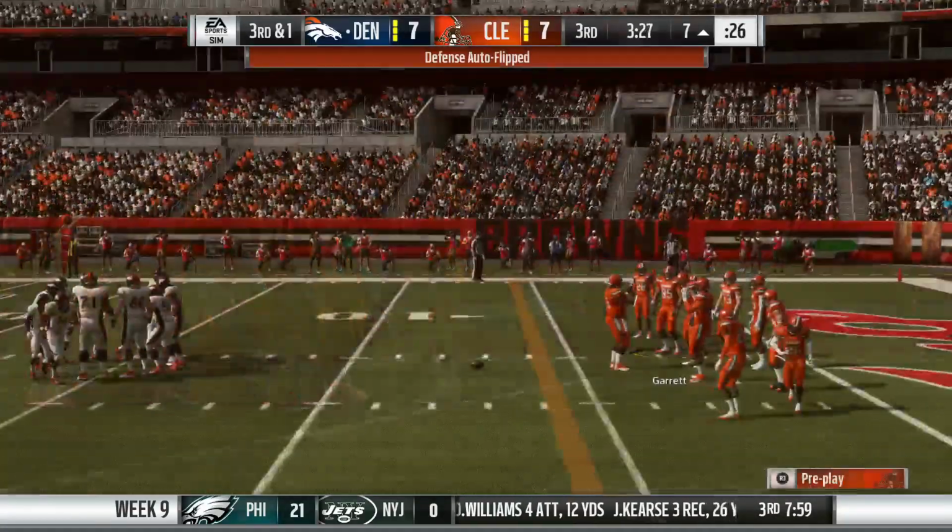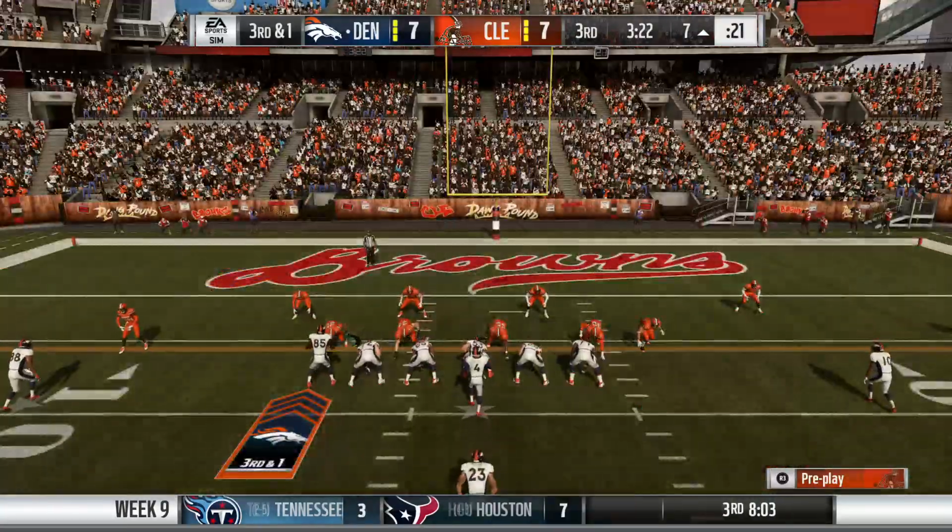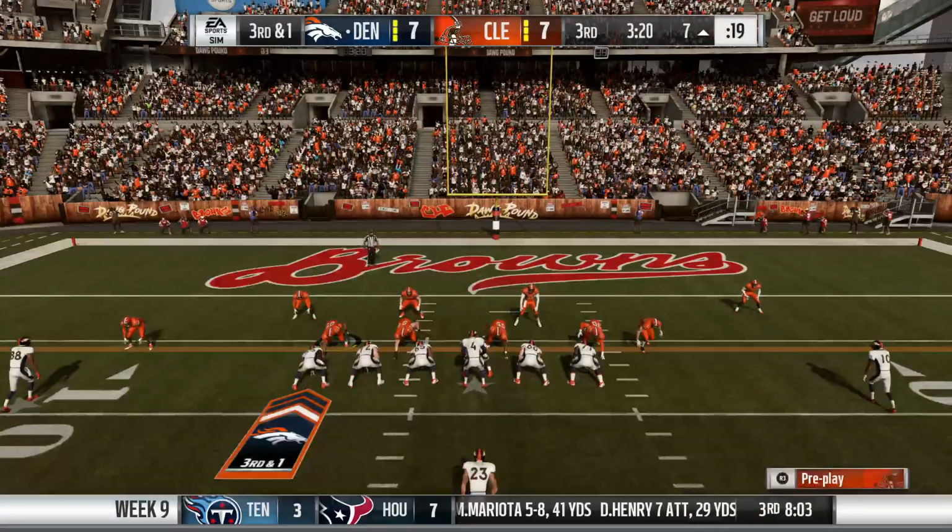Instead, didn't go their way, did it? No, defense sold out for the run. Worked out well. A field goal would get them the lead, but that's not what they're shooting for as they come up on third down.